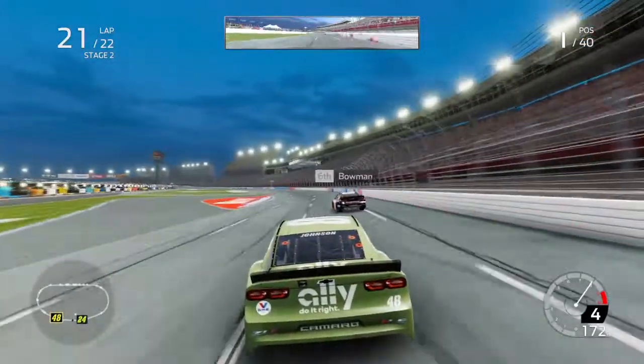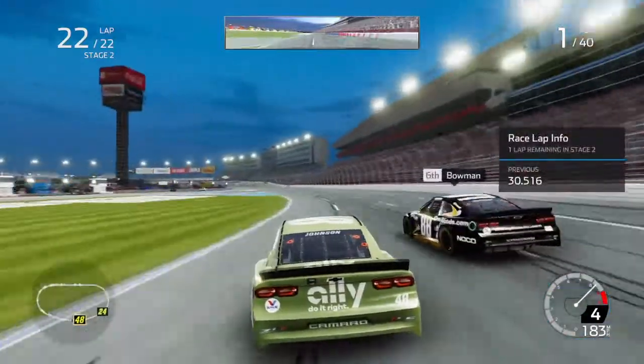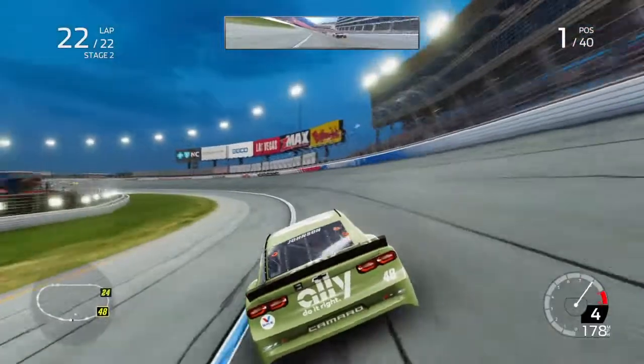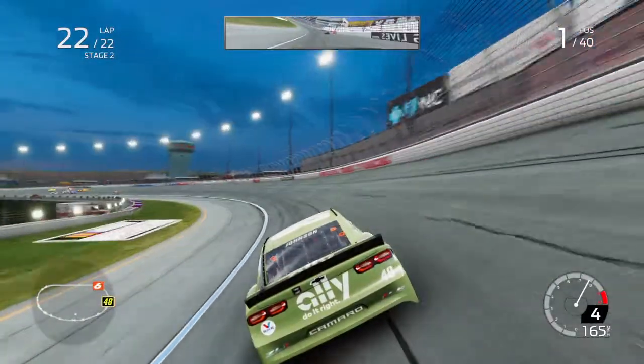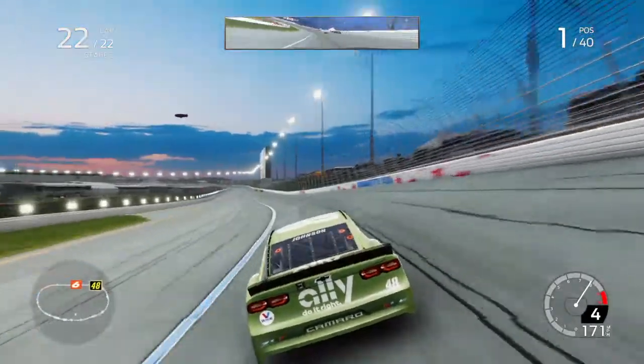Out of turn 4 onto the front straightaway. White flag is out for stage number 2. Now there's only 5 cars on the lead lap. Oh my god. Out of turn number 2 onto the backstretch. Half a lap to go.